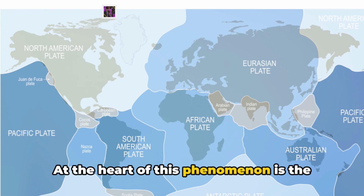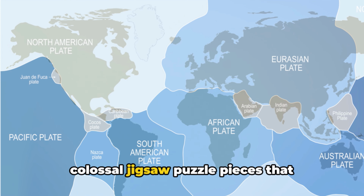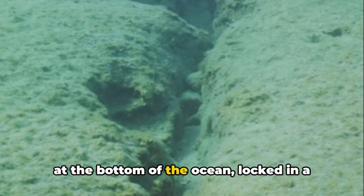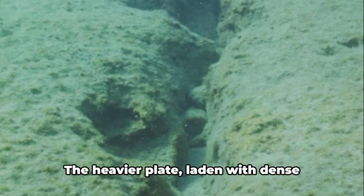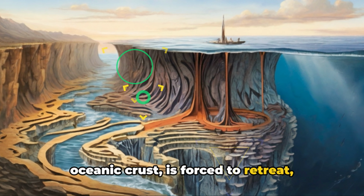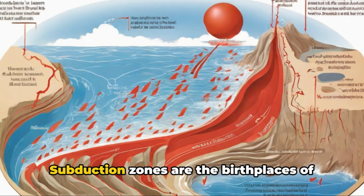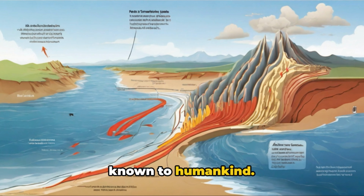At the heart of this phenomenon is the ceaseless movement of tectonic plates, the colossal jigsaw puzzle pieces that comprise the Earth's lithosphere. Imagine two of these behemoths converging at the bottom of the ocean, locked in a silent struggle of titanic proportions. The heavier plate, laden with dense oceanic crust, is forced to retreat, sliding beneath its lighter continental counterpart in a process known as subduction. Subduction zones are the birthplaces of some of the most powerful earthquakes known to humankind.